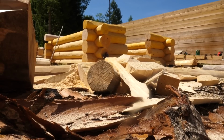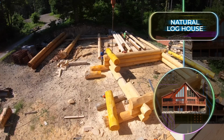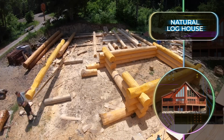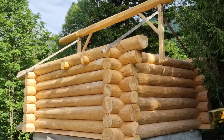Also, they only harvest the timber during winter months, with special consideration for lunar activities. That said, these experts can create a 150 square meter, or 1,615 square feet custom-built, energy-efficient home with a unique aesthetic in roughly 6 months.